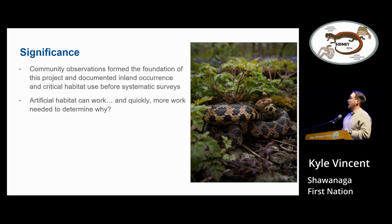We have learned that artificial habitat can work. Again, if you saw Ryan's talk, you'll understand how significant this is for Eastern Foxsnakes. And it happened quite quickly. We weren't really expecting to see them being used, if at all, within the first year. So that was really surprising. And again, with that artificial nest box, especially having 2 or 3 clutches in it, it leads us to believe that maybe the nesting habitat is limited in the area, which is also a bit surprising because relative to the rest of the population, especially the southwestern population, this is pretty pristine habitat surrounding our population.